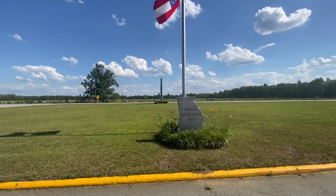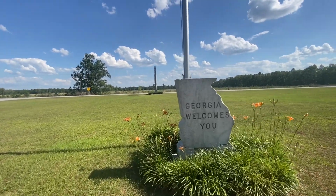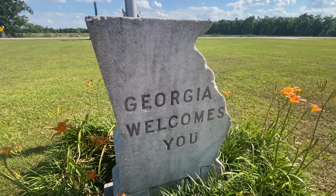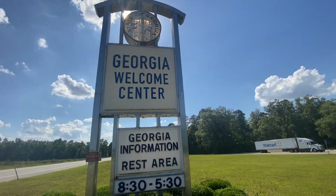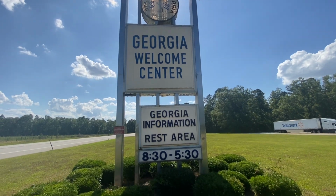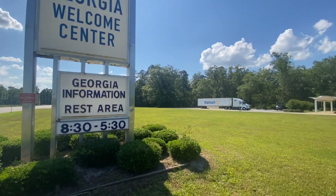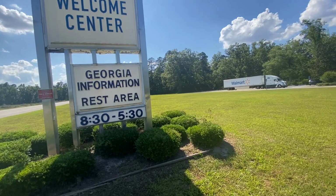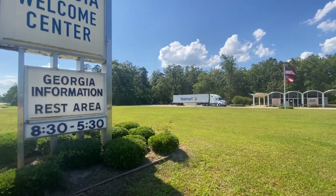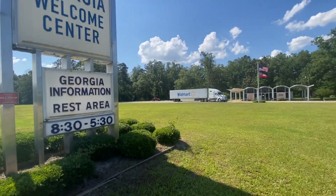This out here says Georgia welcomes you. So we're out here at the road with the sign that says State of Georgia, Georgia Welcome Center, Georgia Information Rest Area, and it's open from 8:30 to 5:30. Now it is closed on Sundays and Mondays. So I wanted to make sure I was able to get here in enough time today. It's about 4:45 in the afternoon now.